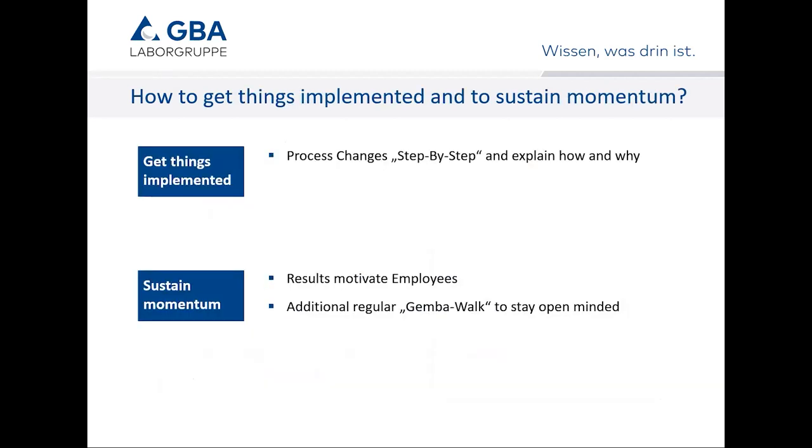How to implement changes and maintain this sustained momentum? I think this is the biggest question and also key to the success. It is important to implement changes step by step and involve staff in the processes. An understandable explanation for the changes facilitates understanding and acceptance. You also keep your employees at your side. I think it's a very bad idea to do it otherwise.